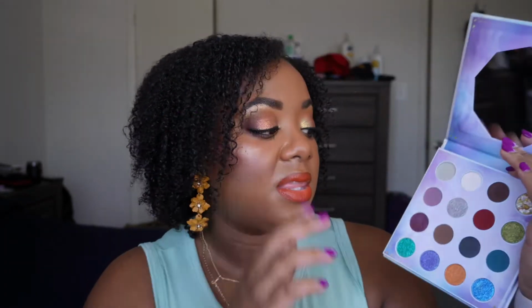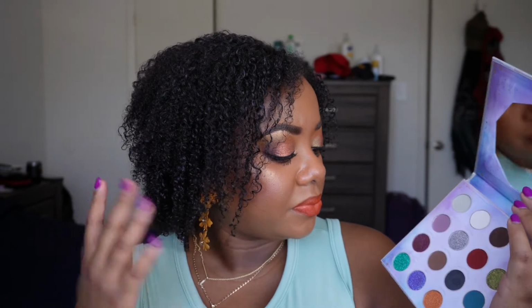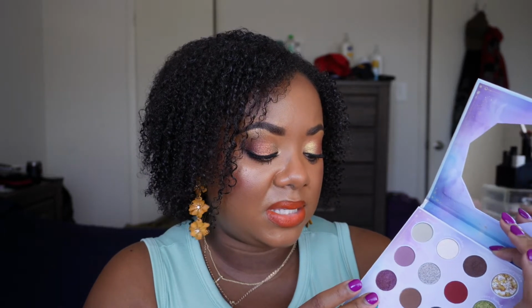I think one of the issues that I had with this palette is that I struggled with the mattes. I don't know if this matte formula is different, I'm honestly not sure. But I felt like I struggled with the mattes in this formula, in this palette, and the shimmers were okay. So, while I think this is a beautiful palette, I think it just wasn't what I was expecting it to be.